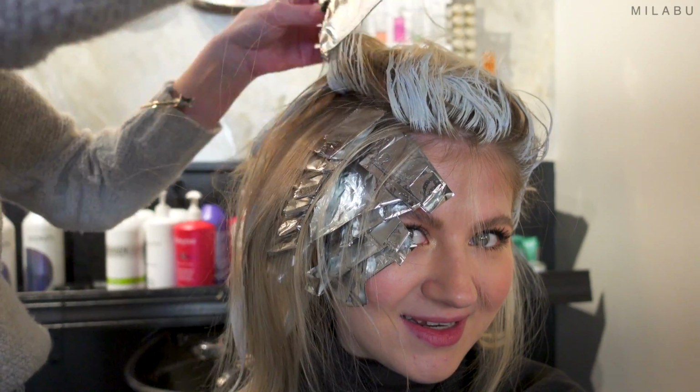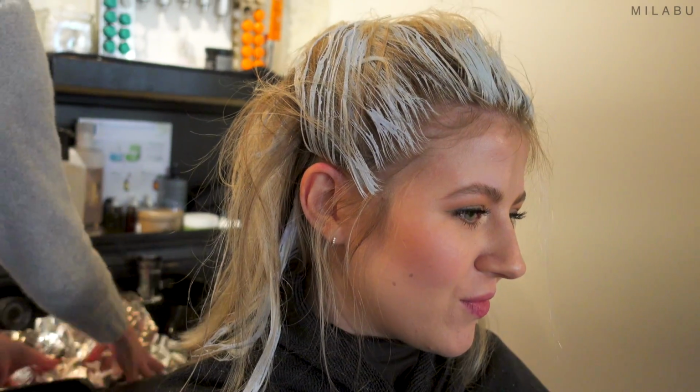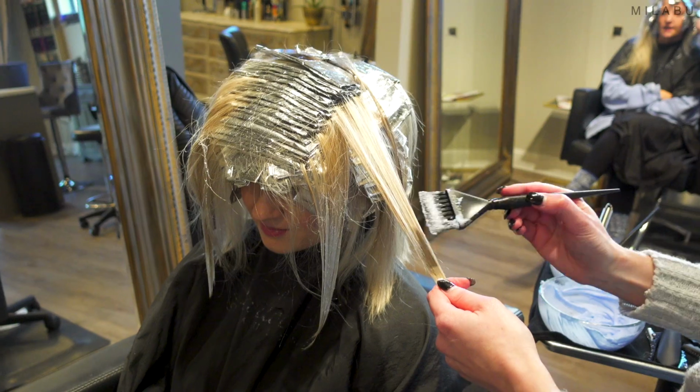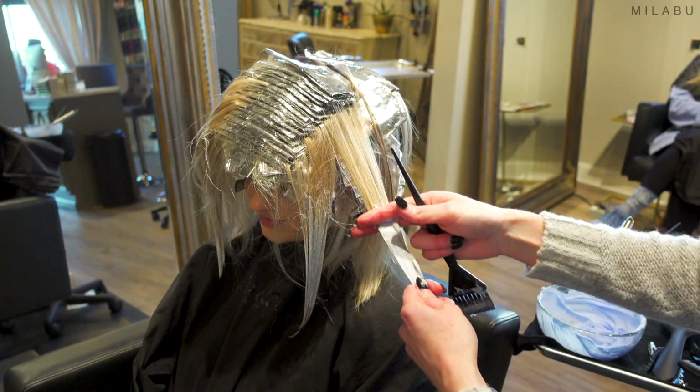So we really like how it turned out. It's so beautiful. We love the lightness. We love the blend. It's just phenomenal. It's a beautiful technique. After she finished the partial highlights, she hand painted some ends of my hair to really brighten them up and really kind of bring them back to life.